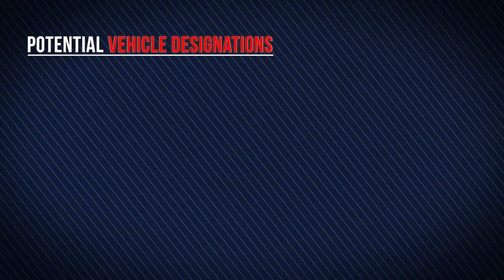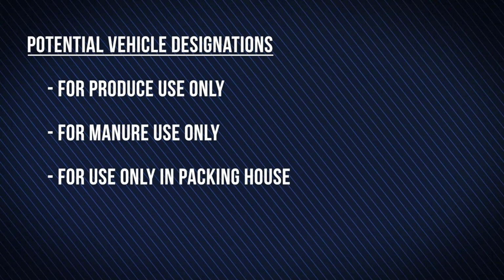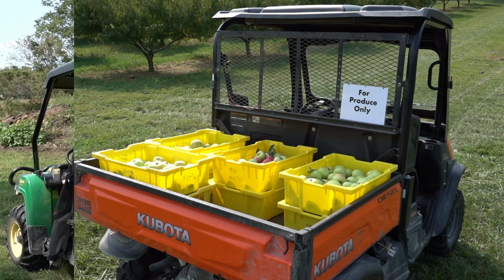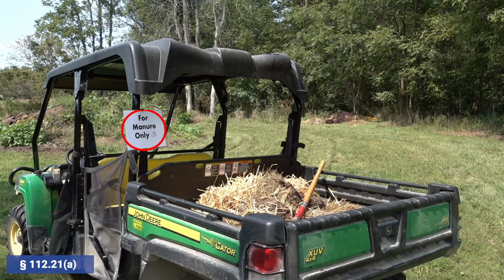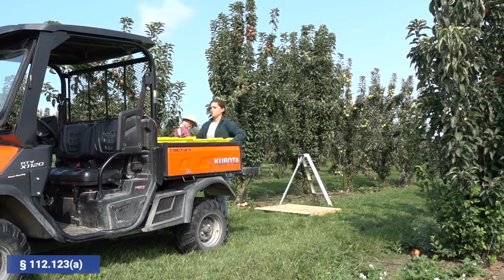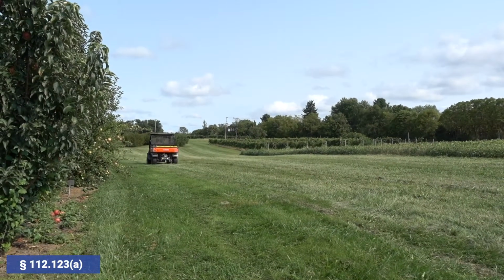Are there vehicles or equipment you can designate for produce use only, for manure use only, or for use only inside the pack house? Separating vehicles by use is another way to minimize food safety hazards. Train workers on vehicle designations and on cleaning and sanitizing procedures if there is a breach in this policy. If multi-use vehicle beds are made from hard-to-clean surfaces, use a clean and sanitizable liner as a food contact surface to minimize risk when harvesting.